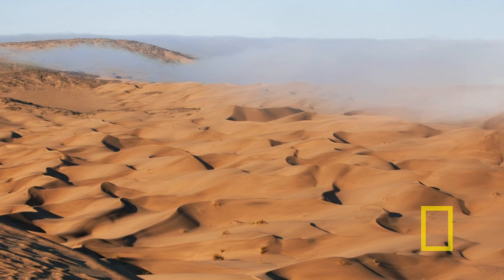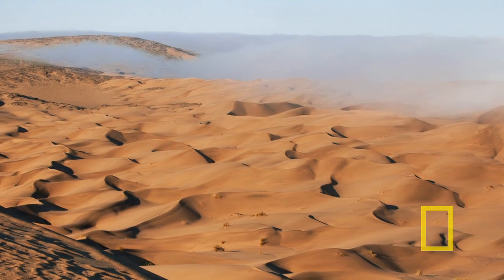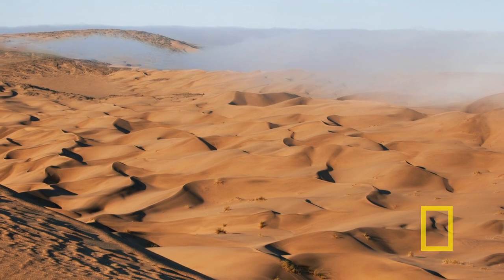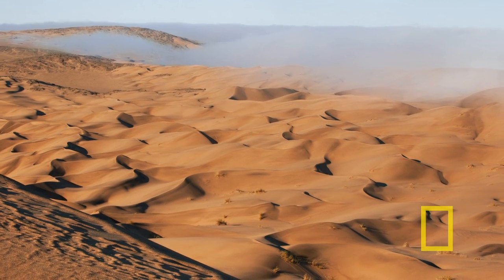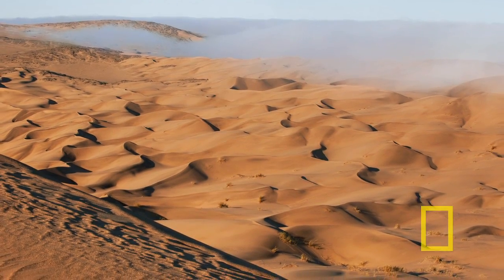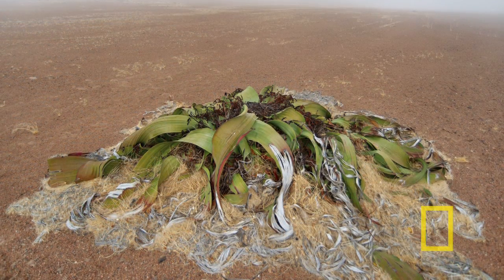Just as in California, where we live, Namibia's coast is blessed by periodic fog caused by warm, moist air from the open Atlantic Ocean blowing across the cold Benguela Current. The air condenses and it stretches inland as a life-enhancing blanket across the desert. And fog is what keeps these remarkable plants alive.